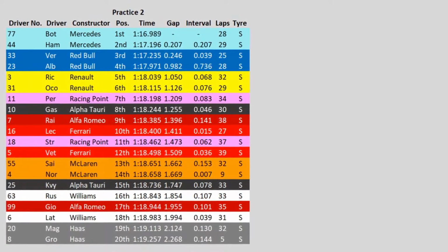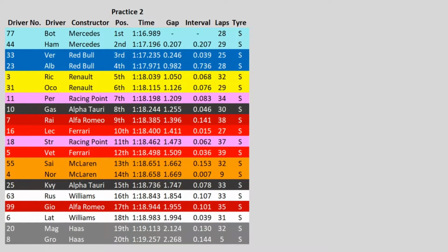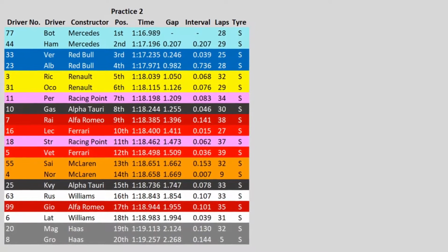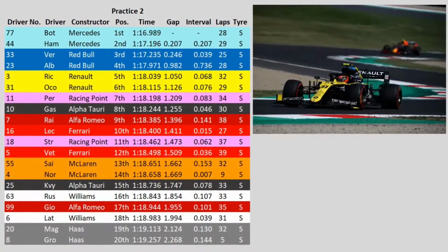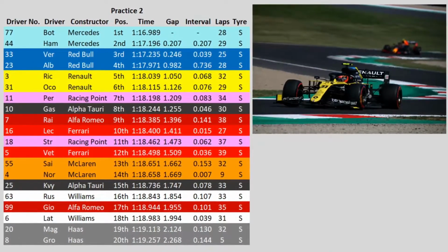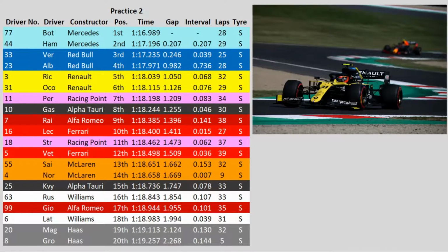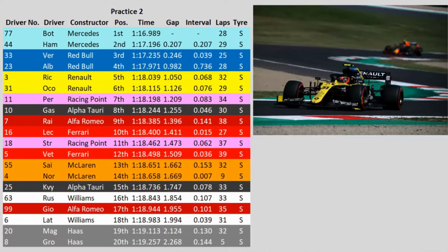We've then got the two Red Bulls in 3rd and 4th, with another 7/10 gap from Verstappen to Albon. But at least there's no riffraff in the middle between the two, but it's still 7/10, as Renault find themselves 5th and 6th, and once again turning up the wick in practice 2. So perhaps Renault may actually be the team for the outside podium contention, possibly, if that's what you want to call it.